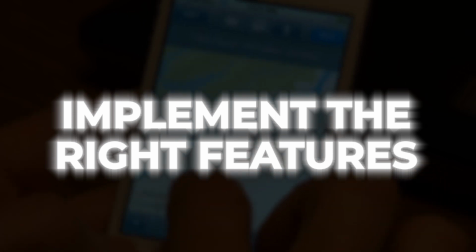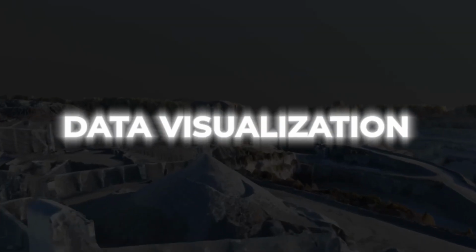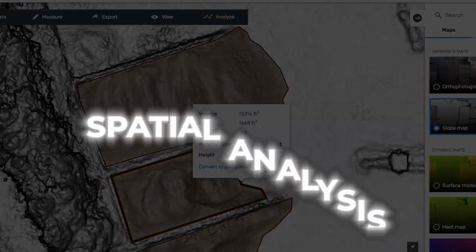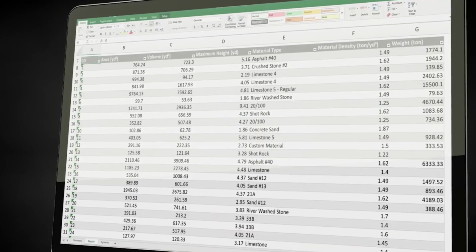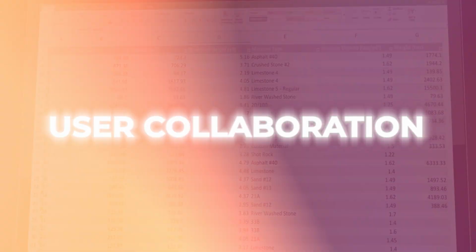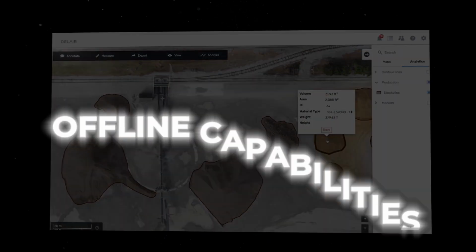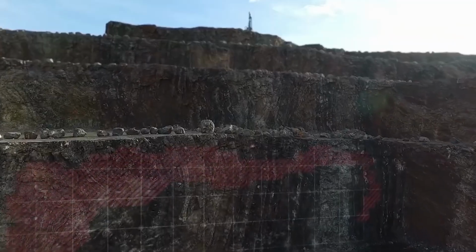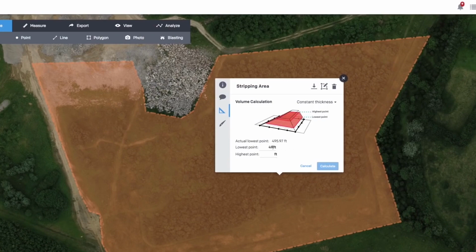Implement the right features. Develop core features of the GIS app, such as data visualization, like displaying spatial data layers, symbols, and labels on the map. Spatial analysis, implementing functions for querying, buffering, and analyzing geographic features. User collaboration, enabling users to share maps, annotate features, and collaborate on projects. Offline capabilities, supporting offline map viewing and data editing in areas with limited connectivity. Customization options, allowing users to customize map styles, layers, and settings according to their preferences.